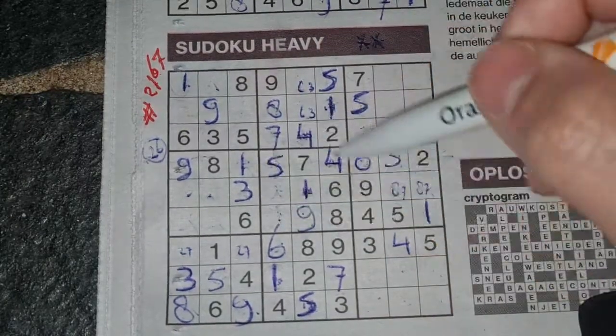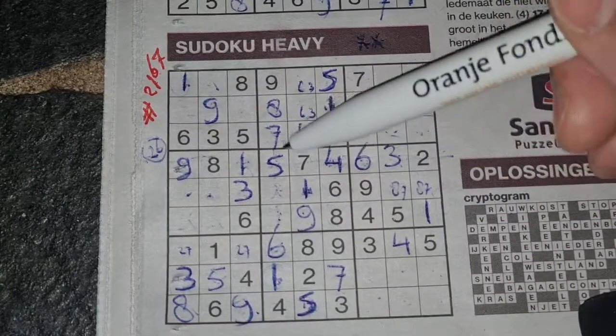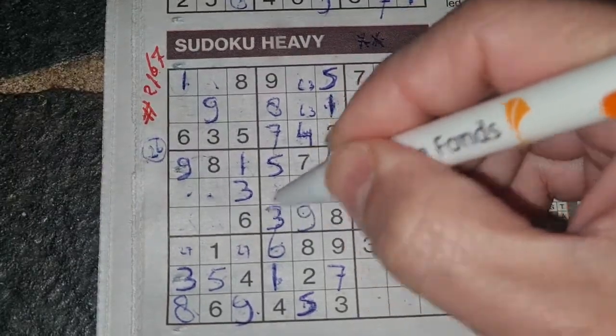2 boxes left in this big square for the numbers 2 and 4. No, we have a 4 here. 2 and 3, we have a 3 there. No 3 there. 3 should be here and a 2 goes there.